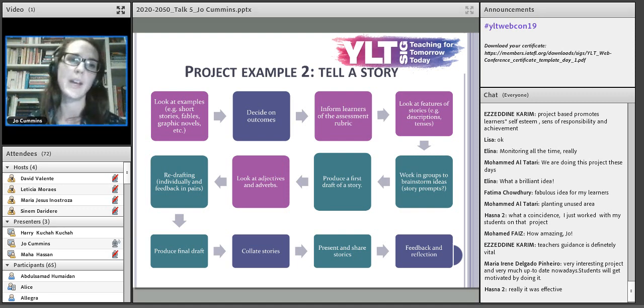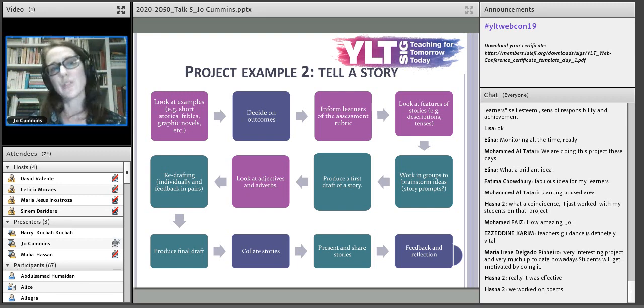But this is another one. I mentioned before that I think not all projects need to be totally group projects. So this is an idea of a project that would be done more as an individual project. This is the idea of telling a story. You might look at some examples of stories, short stories, fables, graphic novels. Oral storytelling is really nice as well. Talking about stories, what types of stories your students are interested in, traditional stories perhaps.